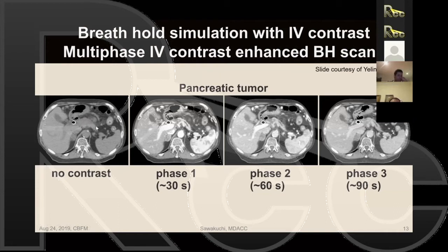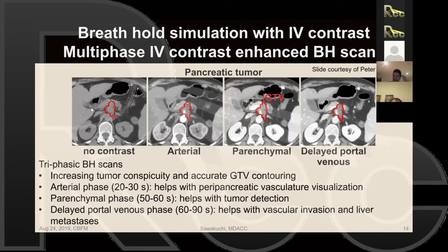And so when you look at these three different phases, so you have the arterial phase, the parenchymal phase, and the venous phase. So using these three different phases, the physician is then able to very accurately delineate the target volume. So this is just some more examples of a no contrast image versus the triphase contrast that I talked about. And this is the IGTV as shown here. What is also immediately recognizable is the presence of a clip or a BB inside the patient that's throwing off these artifacts here.